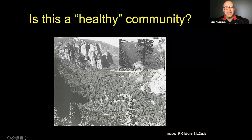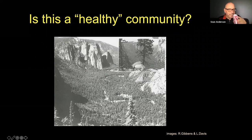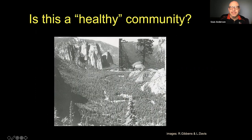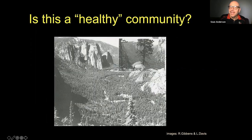So then we get to this slide. So this isn't a wetland, but this is an example I use a lot. So here's my question. Healthy community. These are pictures taken from the same exact location at different points in time. So is this a healthy community? Or is this? What do you guys think? A or B? It's like going to the eye doctors, right? A, B. Once again, A or B.